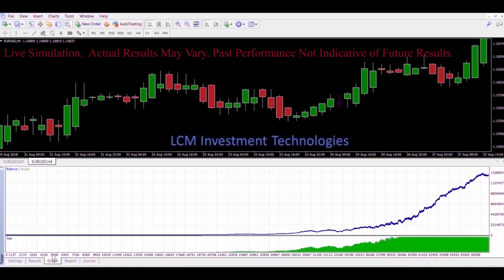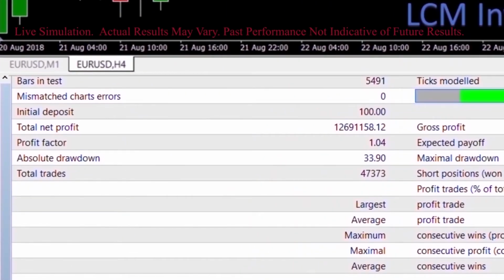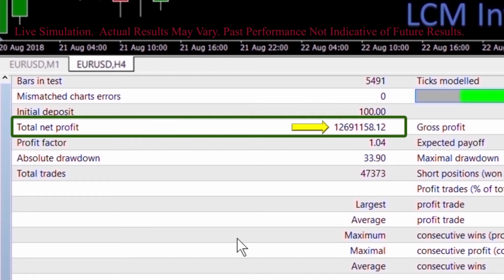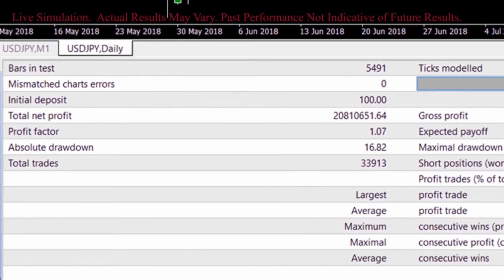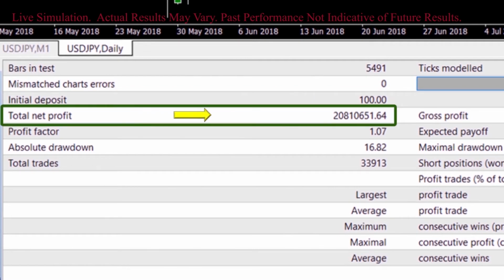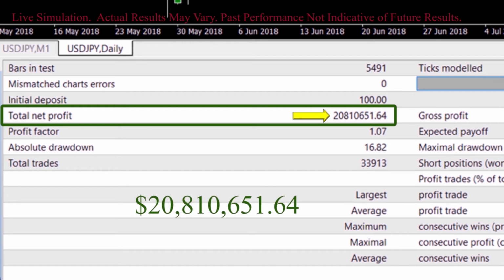In fact, now that the test is complete, let's look at the results. As you can see, you began with an initial deposit of $100, and you now have $12,691,158.12. Pretty good, right? Well, here are the 15-year backtest results from a few of the other major Forex pairs that we trade. On the US dollar yen, again, you made an initial deposit of only $100 and you gained $20,810,651.64.